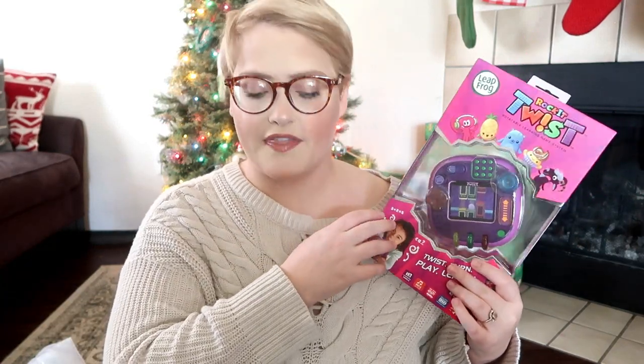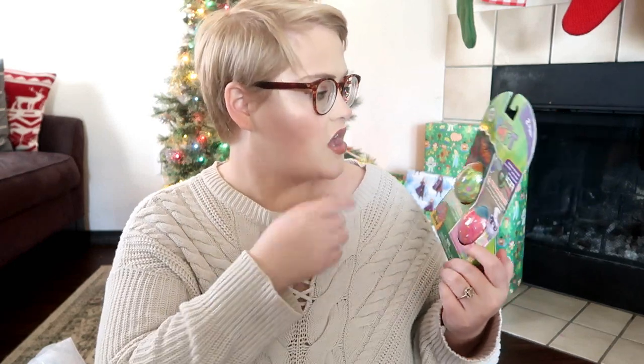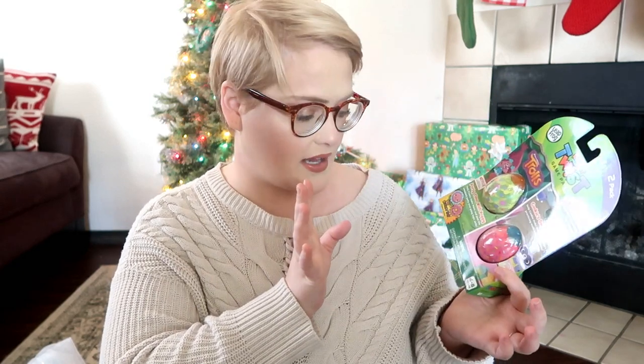I bought it at Target because they were running a sale: for anything over $50, you got 10 off. And if you bought this, you got an extra game set included. So you buy these little eggs and they are extra games to play. This one had trolls in it, which she loves. And then it also had this cookie sweet treats game, which is totally up her alley as well.